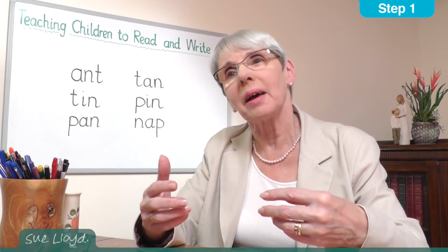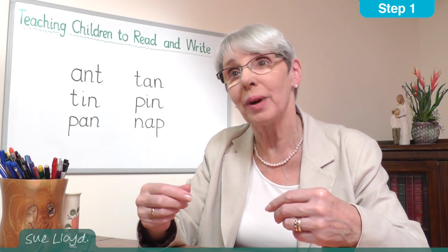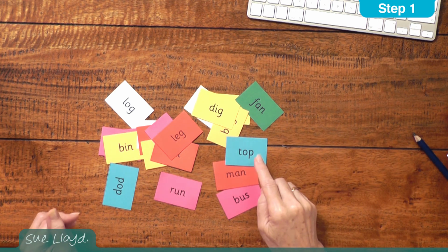As each new letter sound is introduced, the children should be asked to blend the words that use the new letter sounds and the letter sounds that have already been taught. Now this not only improves the blending skills, but it also revises the letter sounds all the time. And after a word has been blended a few times, it becomes known and then can be read automatically, such as leg, run, bus, man, or stuck, top. And by the end of step 1, several children in a class will be able to do this.